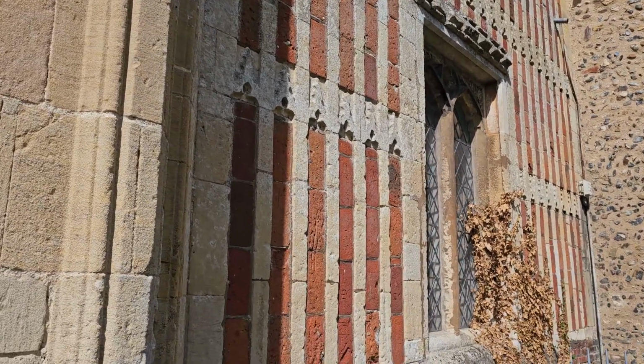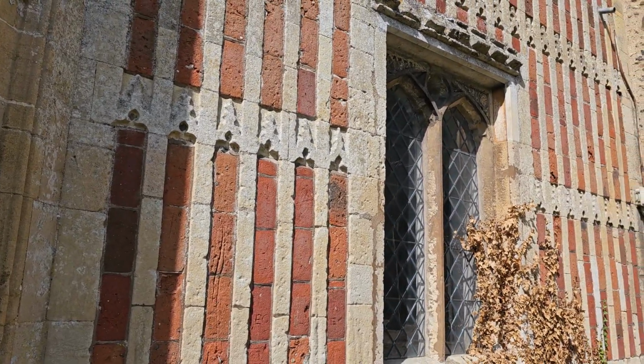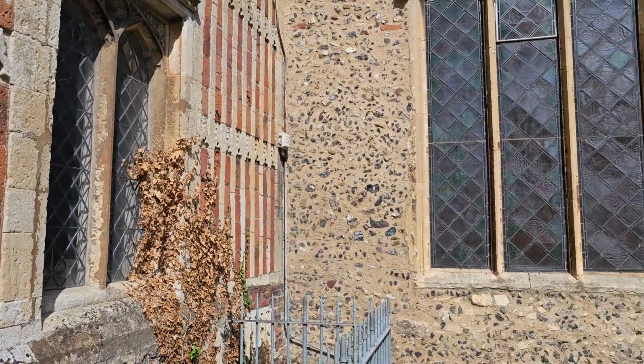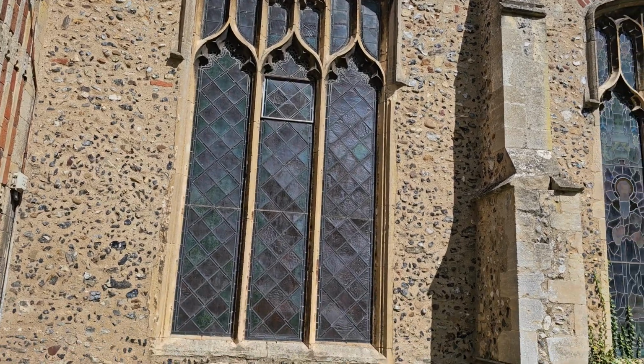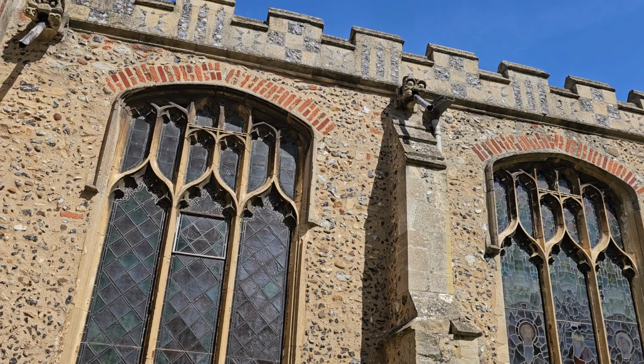Look at that beautiful window there. Absolutely gorgeous. Everything is so beautiful on this church. For a big church as well. I love the gargoyles. Look at him. How can you not love a gargoyle?